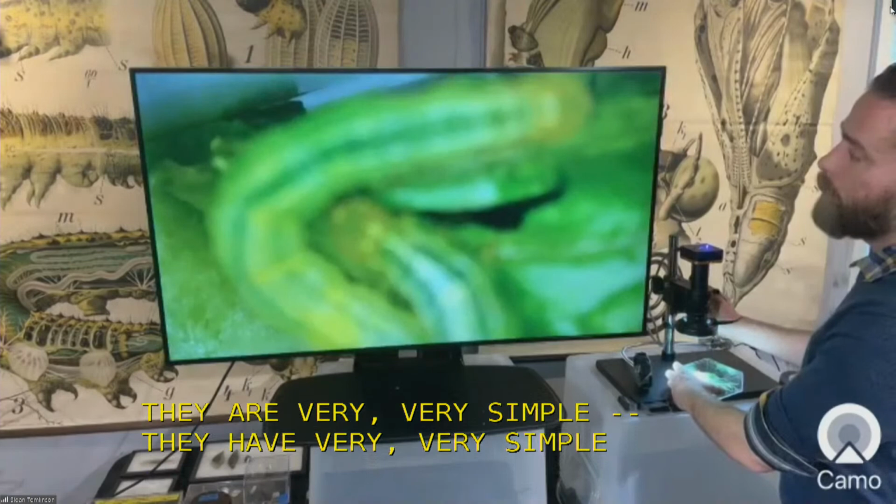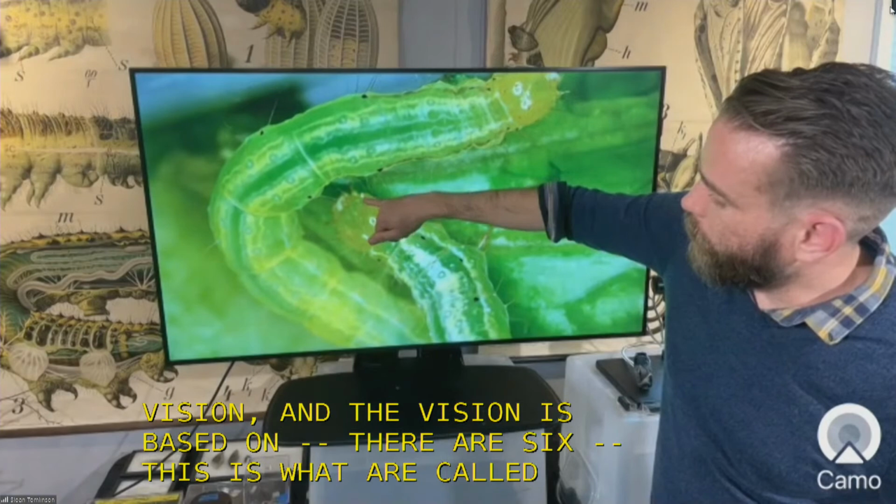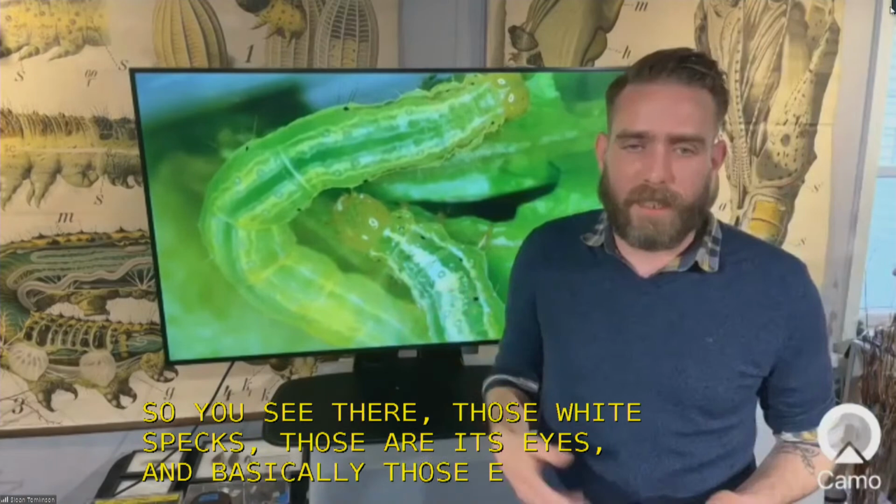there are six what are called stemmata. So you see right there, those little white specks there, those are its eyes. And basically those eyes simply are just seeing light and dark, light and dark. That's pretty much all they're seeing.